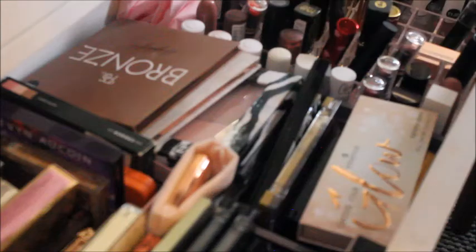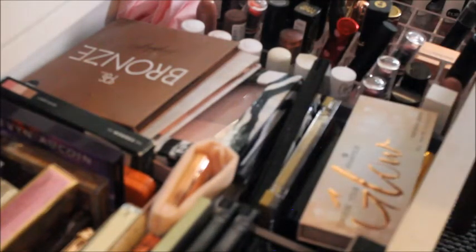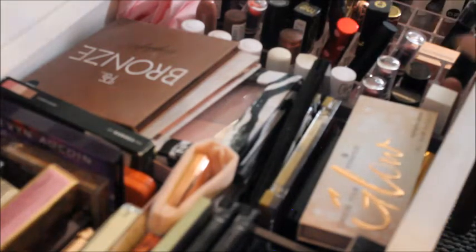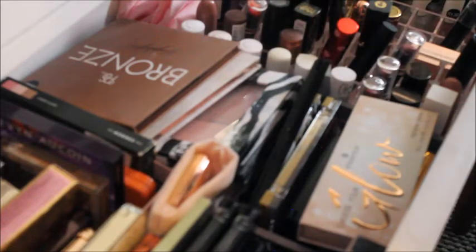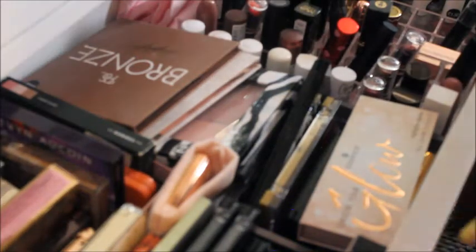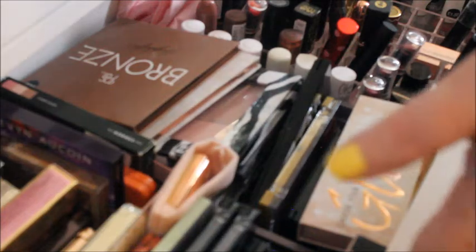Actually, no. I'm saying that I want a different shade to a nude, but this is a really good nude. It's called Cake, and it's one of the Revolution and Soph collaborations, so I'm going to pull that as well. Another nude. But yeah, we're going to go over to my vanity, and I'm just going to pull the other lipsticks.